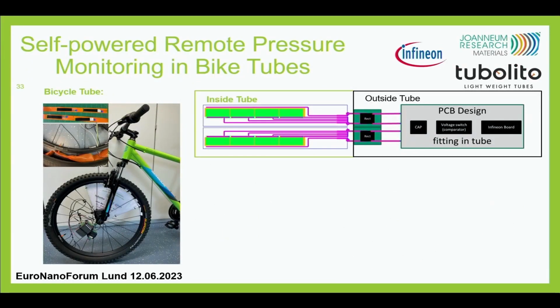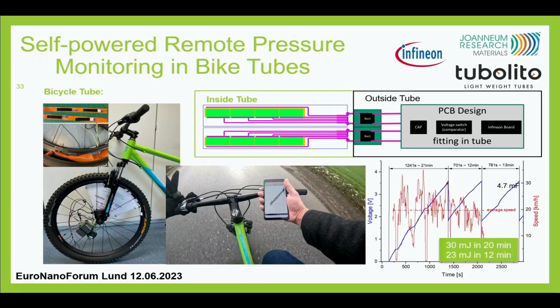So we had a first test on a little bit older system where we really cycled this on the road, and transmission of the pressure data was basically possible every 12 minutes after the first initial charging from 0. Then the cap voltage dropped down again, and we could charge it up again. And yeah, we will further optimize this design. So our goal is to come to a distribution of pressure data every 2 minutes.